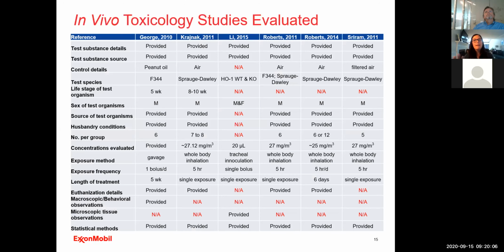So again, I'm not going to go into too much detail on these next two slides because I really want to focus on the high-level consideration of how we would use these studies in a risk assessment. But if anyone is interested, the paper has been published in IOC proceedings, and I'm happy to share that.